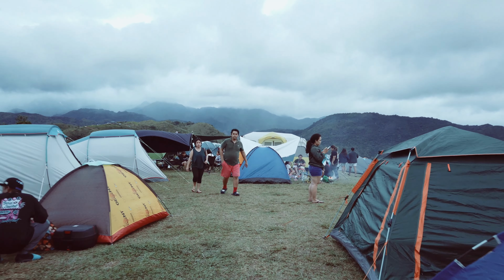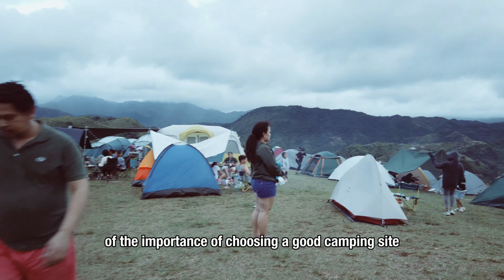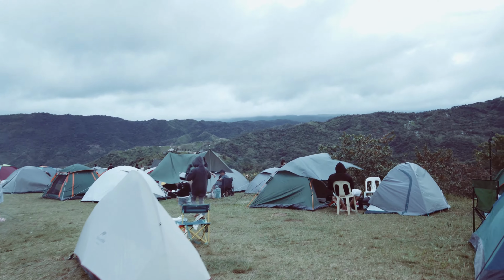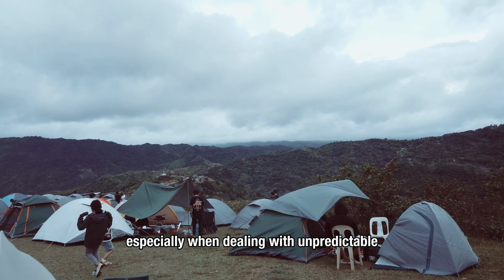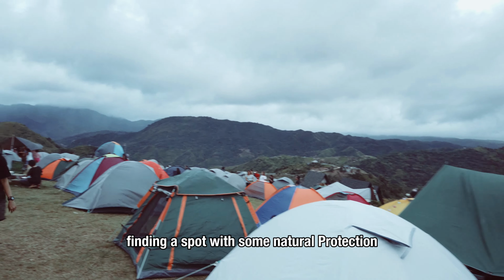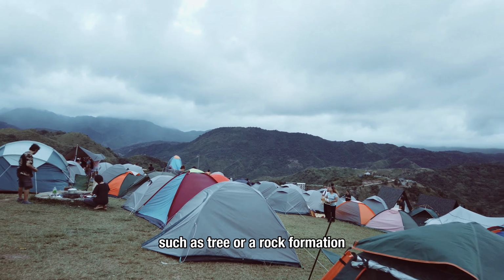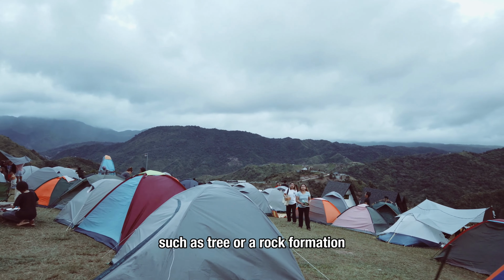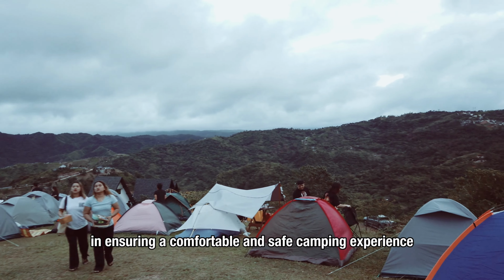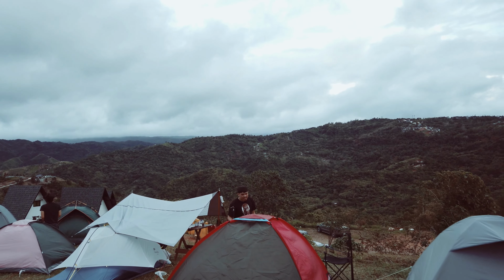This experience reminded us of the importance of choosing a good camping site, especially when dealing with unpredictable weather conditions. Finding a spot with some natural protection, such as a tree or a rock formation, can make a big difference in ensuring a comfortable and safe camping experience.